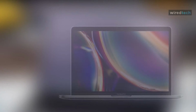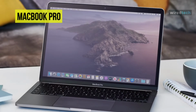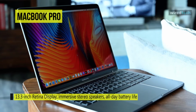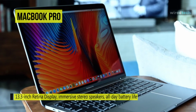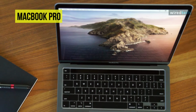Next up on the list is the Apple MacBook Pro. The MacBook Pro features a 13.3-inch Retina display, immersive stereo speakers, all-day battery life, and macOS's power, all in a portable, compact design. It has a 2560 by 1600 resolution at 227 ppi, as well as 500 nits of brightness. With True Tone technology, the white balance automatically adjusts to match the light's color temperature around you for a more natural viewing experience.